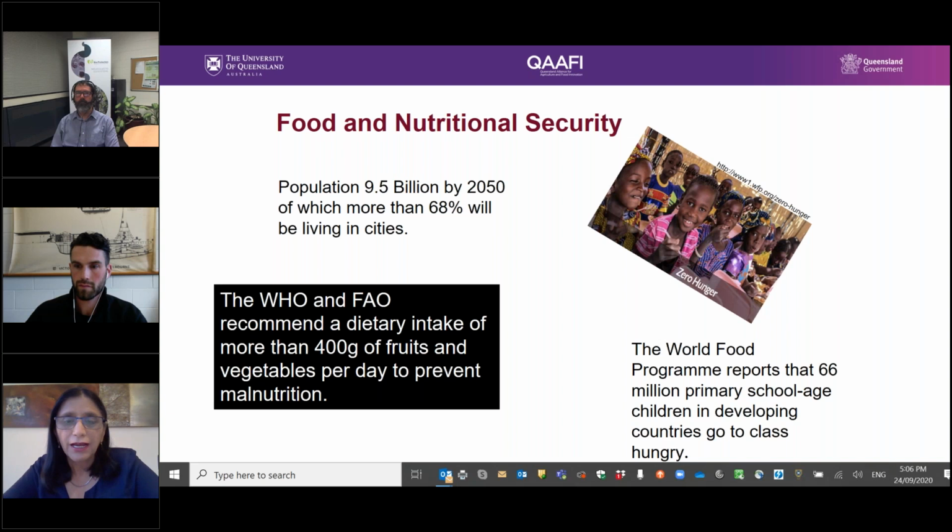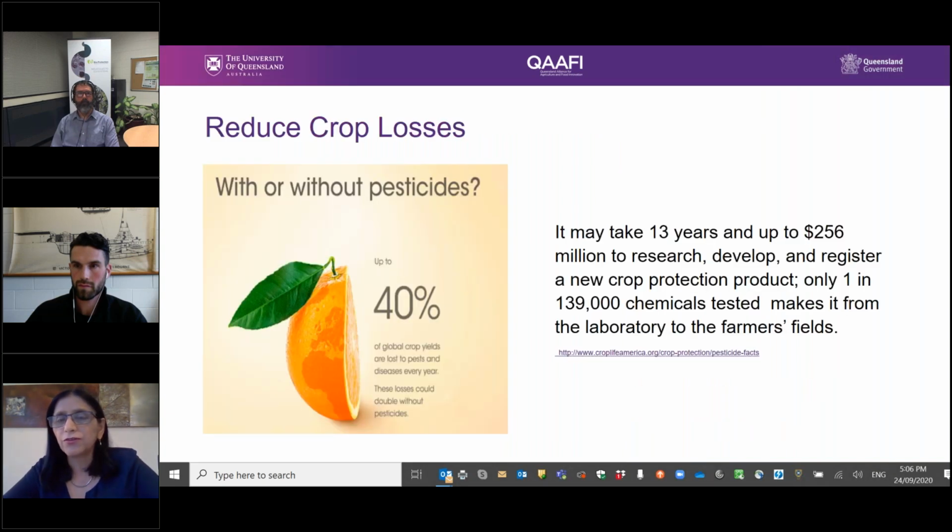So yes, it is an issue, and one of the ways, of course, as all of you are even more aware than me, is by using pesticides. So yes, we do need pesticides, and we do need to protect our crops from pests and diseases. However, it is difficult to develop new chemistries. It takes about 13 years and $256 million in research to develop and register a new crop protection product. And maybe only 1 in 139,000 chemicals tested makes it from the lab to the farmer's field. So it's a big ask.